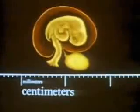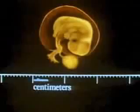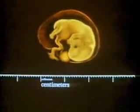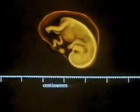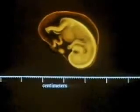5 weeks, about the size of a pea. 6 weeks. 7 weeks. At 2 months, it is called a fetus and is obviously human, though only the size of a gumdrop.